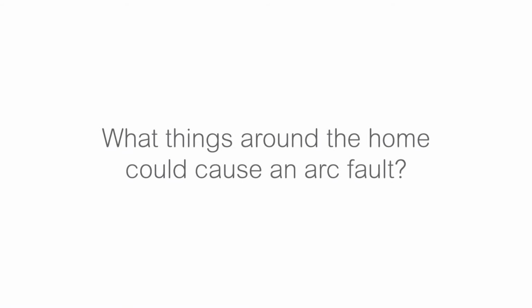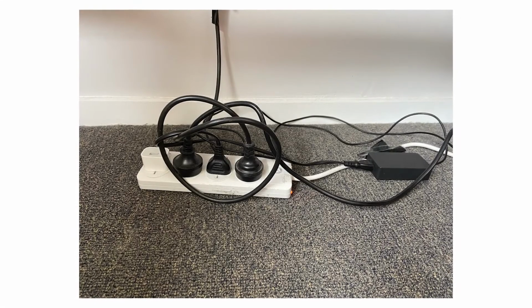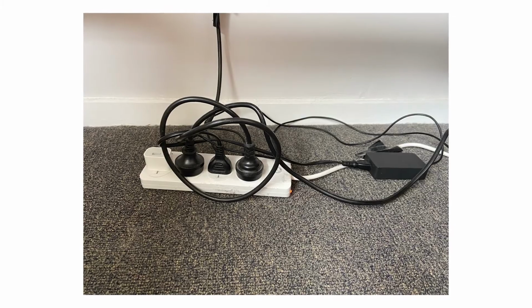Arc fault is probably one of the most common causes of an electrical fire. It's usually caused by old or damaged cabling in a house. Often overloading your circuits, too many heaters or too many appliances on a circuit. You can have really old or damaged cabling in your house that you're unaware of, and quite often rodents, mice and rats up in your ceiling.